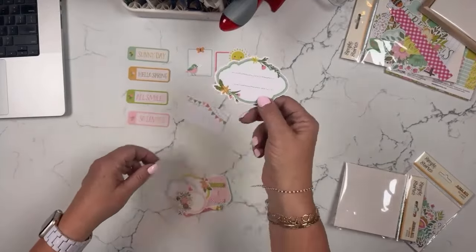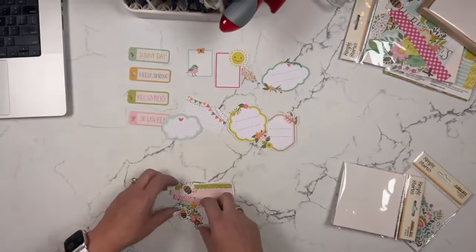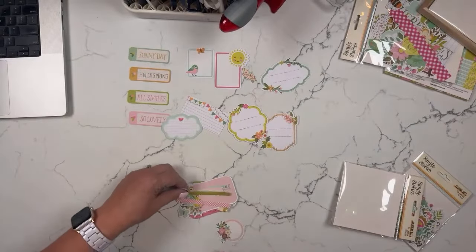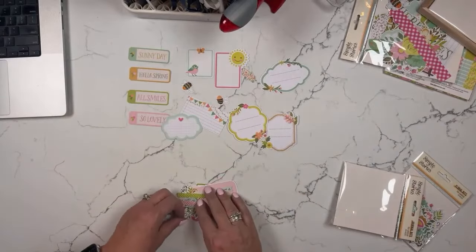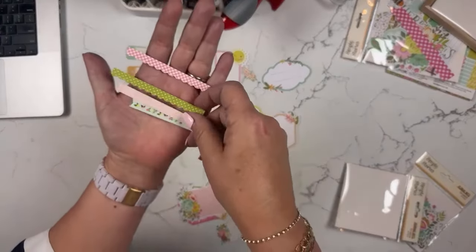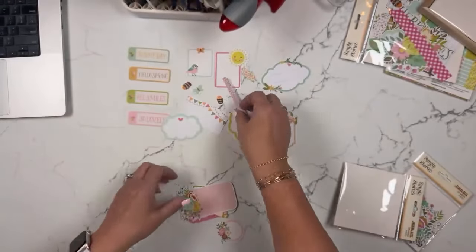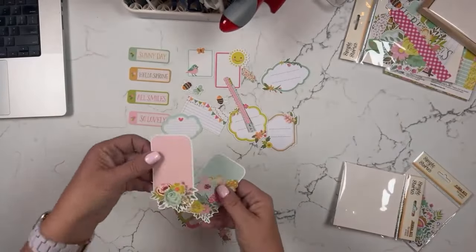So journal bits, right? Generally, sometimes you'll see a few small icons, like a few little bees here, little butterfly, some fun little small strips. Those are great size for working in our traveler's notebooks. Oh, love that. So pretty.